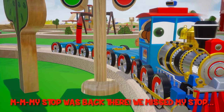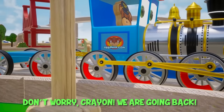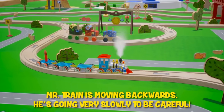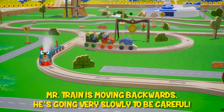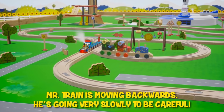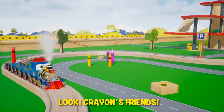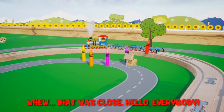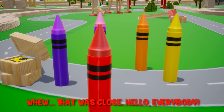We missed my stop! Don't worry, Crayon, we're going back! Mr. Train is moving backwards. He's going very slowly to be careful. Look, Crayon's friends! Hello, Crayon! Phew, that was close! Hello, everybody!